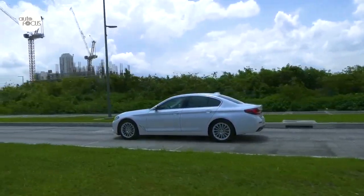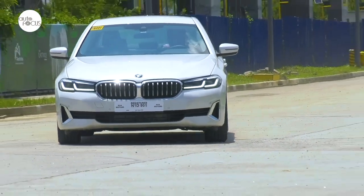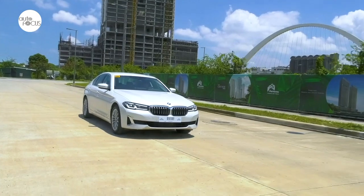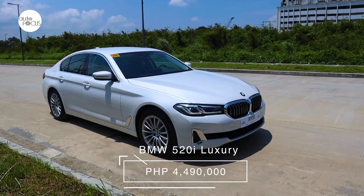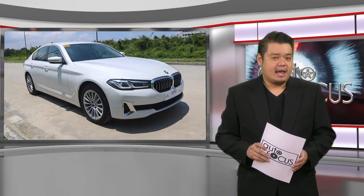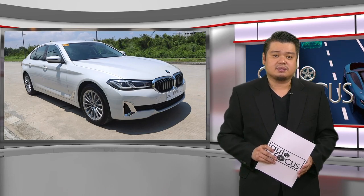All this told, the BMW 520i lives up to its billing as the embodiment of style and practicality in a very intuitive premium business sedan. SMC Asia Cars believes that the BMW 520i with a comprehensive 5-year, 200,000-kilometer warranty is immensely competitive at its price point of 4.49 million pesos.